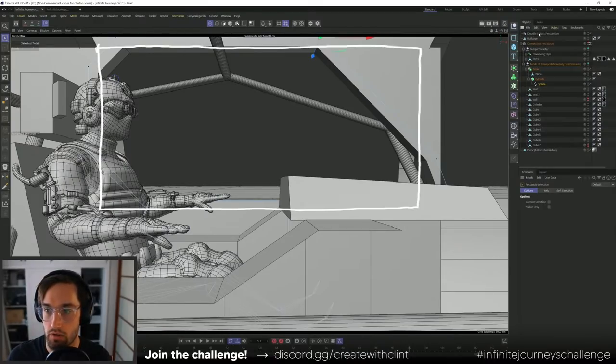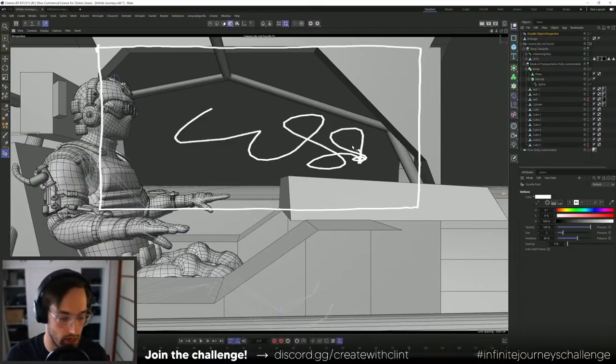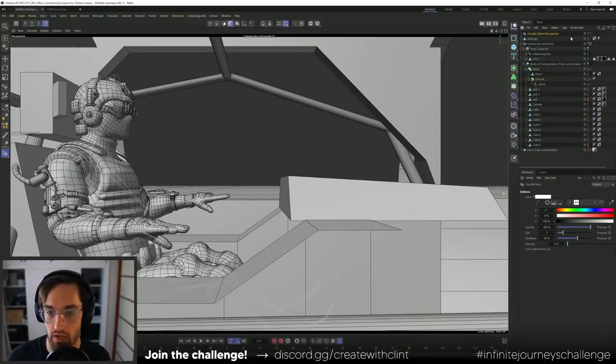Right, and I'm actually using the little doodle tool to make sure it's staying within the actual window, which is a great little tool in C4D. I'm in R25 here, and right at the bottom there's the doodle paint tool, and I'm just using that as a reference in my scene. It helps out a lot.